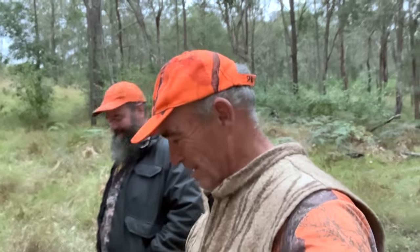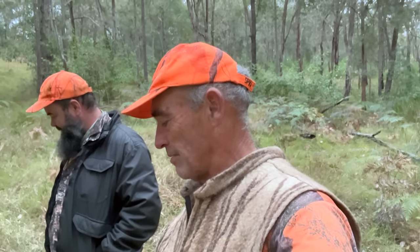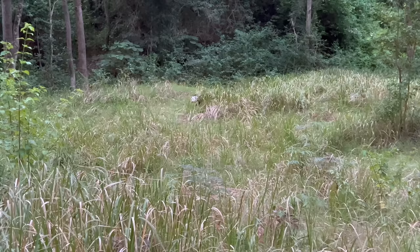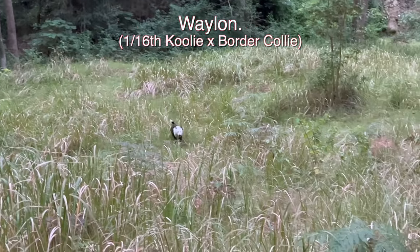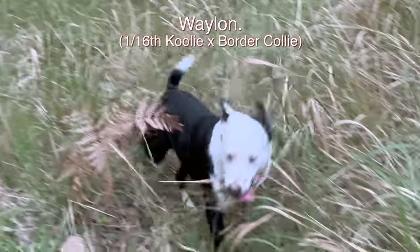It was a great little run and bail there. We're heading along through here tonight and we saw this boar go over the top of the hill about 300 metres away from us. We put Waylon out, straight up on the scent. One border collie by himself, and he just bailed this boar up, held him so we could get in and shoot him. It's the way to go.